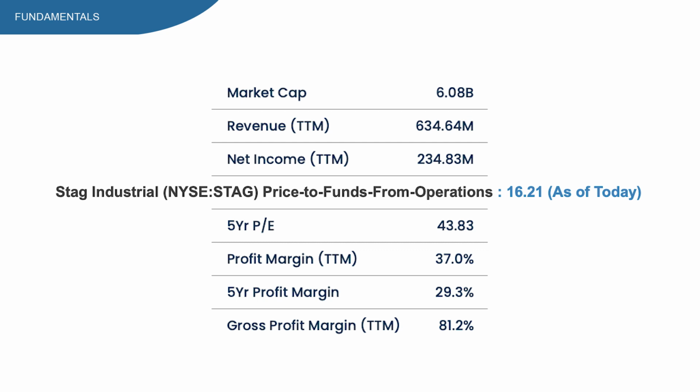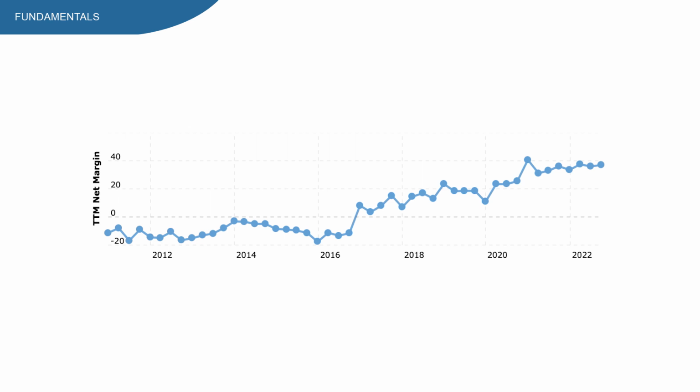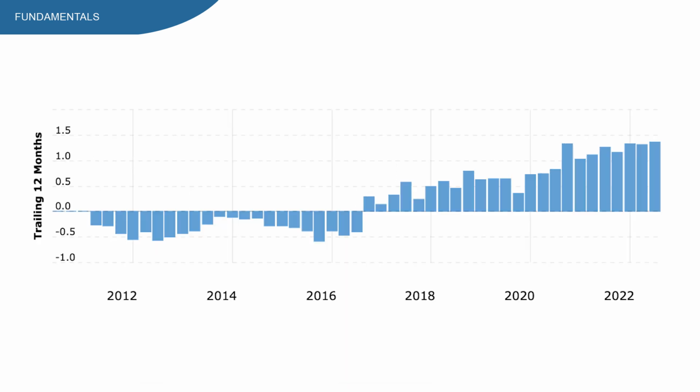Later in this video I will show you my 3 price targets for STAG Industrial, so make sure to watch until the end, since price to FFO is only telling a small part of the full story here. Revenue is at 634 million, and in this graph we see that revenue is going up really nice and steady, which is something that I really like of course. Over a longer period of time we see that margins are going up, which I like as well. EPS is also going up in the past couple of years.